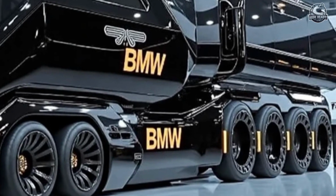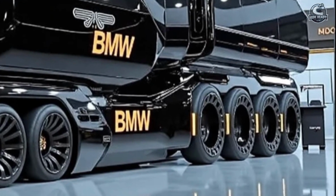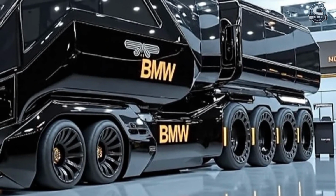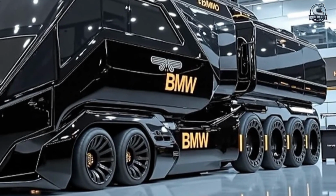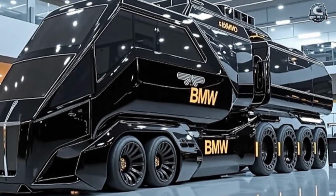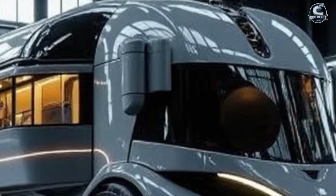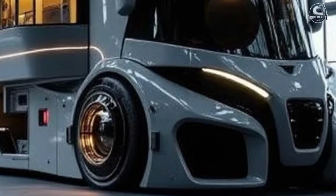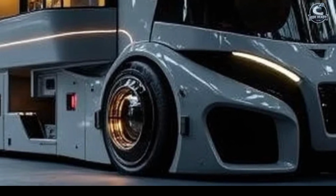Today, we're diving into one of the most anticipated releases of the year, the all-new 2026 BMW Motorhome. A vehicle that promises to redefine travel luxury and performance in ways we've never seen before. Buckle up, because this is more than just a motorhome. This is BMW's ultimate vision for mobile living.